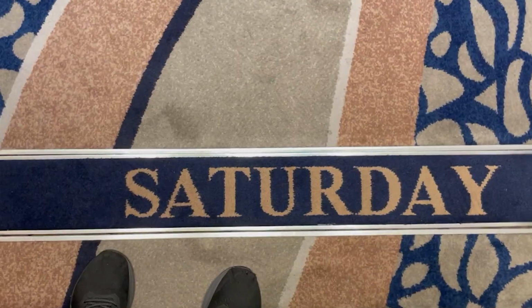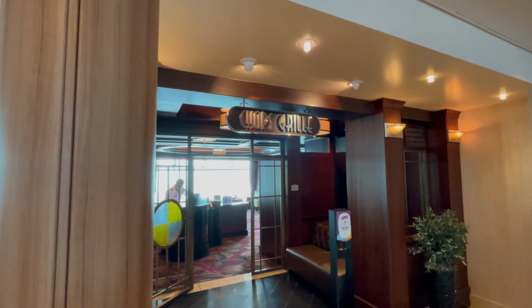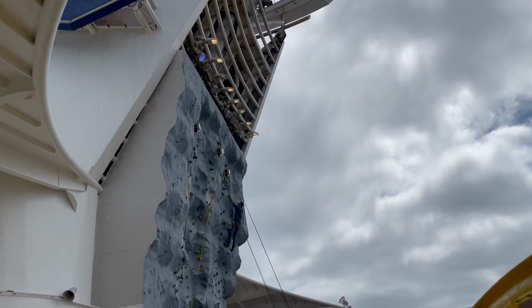As your Welcome Aboard. Next, it was Saturday, which all of the elevators like to remind you what day it is, which is pretty funny. Riding in the glass elevators, up and down a little bit. It's our sea day. There's Chops Grill at the Windjammer before I grab some breakfast.